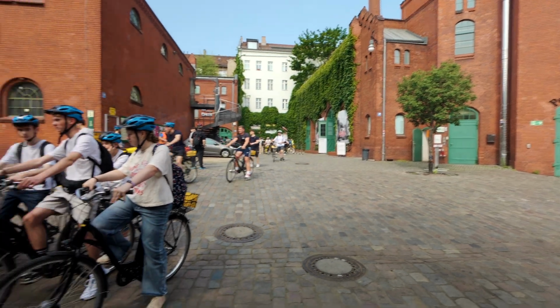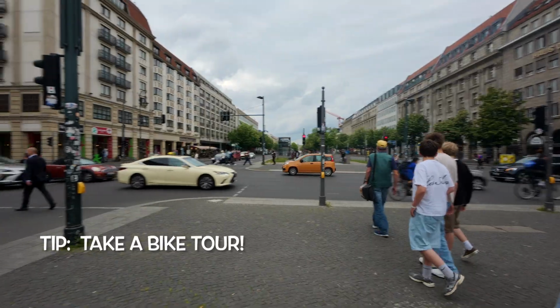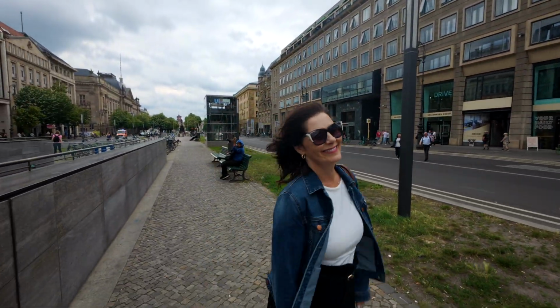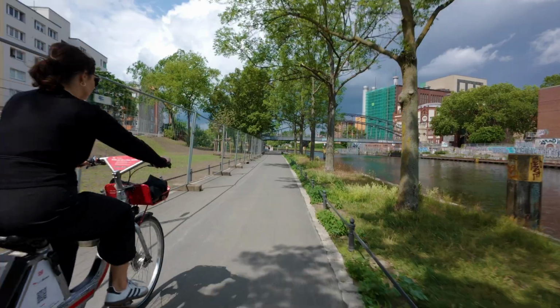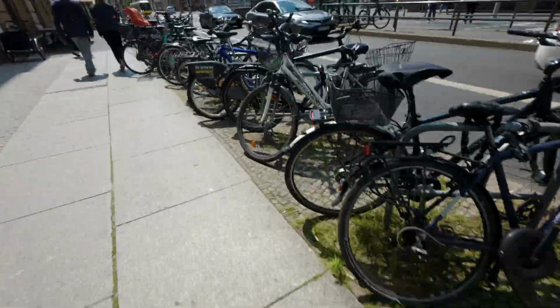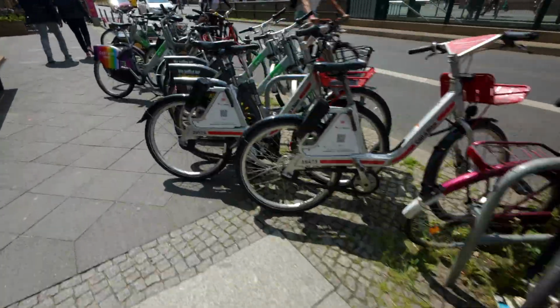Well, that was a fantastic day. We opted for the Berlin bike tour. What a great way to see Berlin. Berlin has wide open streets, big boulevards, lots of bike lanes, and everybody's biking around. I want to say there were as many bikes on the road as there were cars. We saw one bike collision. There were just bikes everywhere. You see so much when you're getting around Berlin by bike.